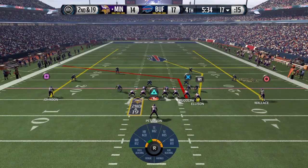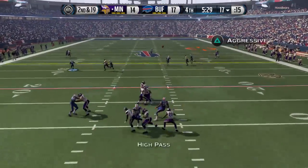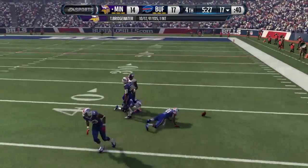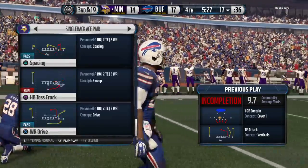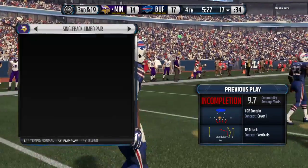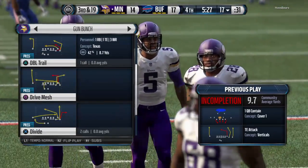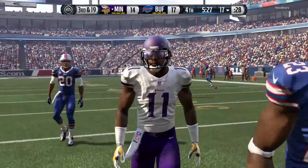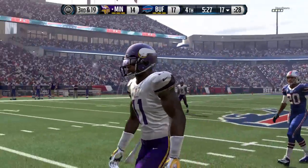Adrian Peterson is in the backfield. Looking long to Mike Wallace. And he comes down. No, the defender tips it out. It's not always about being safe on third and long. Every coordinator has a group of plays that they like on 3rd and 15 plus. So it could be seams, double moves, plays where you catch the defense by surprise and you can pick up a very tough first down situation.